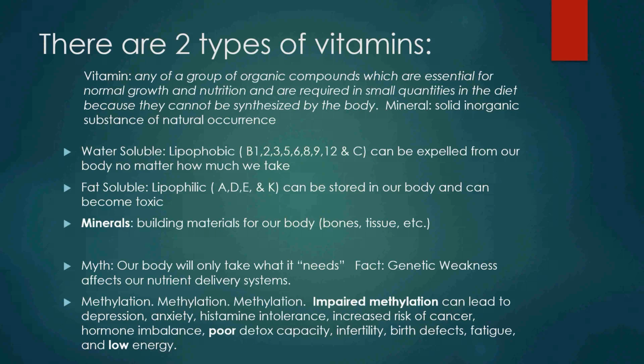Two types of vitamins out there, water-soluble and fat-soluble. The technical or scientific term for water-soluble is lipophobic, and fat-soluble is lipophilic. Probably won't see that word too often. Some of the water-soluble vitamins that are required for our bodies are B1, 2, 3, 5, 6, 8, 9, 12, and vitamin C. Now, it doesn't matter how many of these vitamins we take. You can take them by the bottle full, and a lot of people do. But if we don't use them, we lose them. They go right out of our systems.